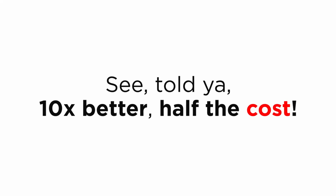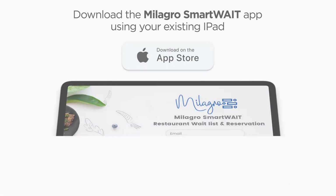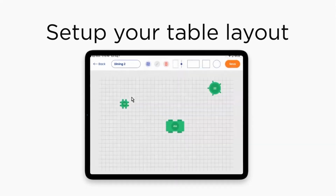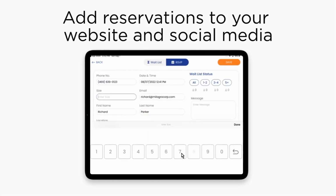10 times better, half the cost. Switching from OpenTable, Yelp, or Resi is easy and seamless. Download the Milagro SmartWAIT app using your existing iPad. Set up your table layout, add your servers, and add reservations to your website and social media.